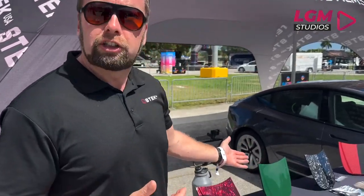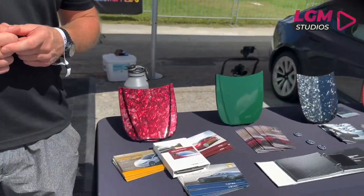We're here presenting our different paint protection film and window tint options. These are great for your electric vehicle because it gives you not only a way to protect your paint, but also a way to customize it. We have unique colors and patterns to customize your vehicle.